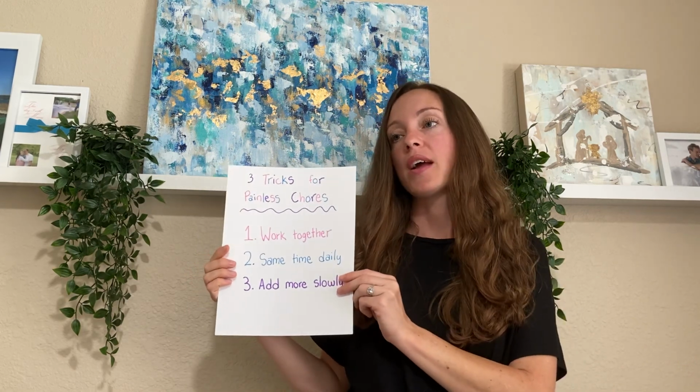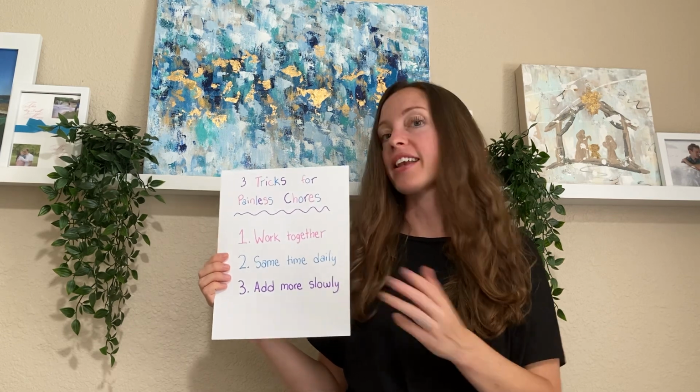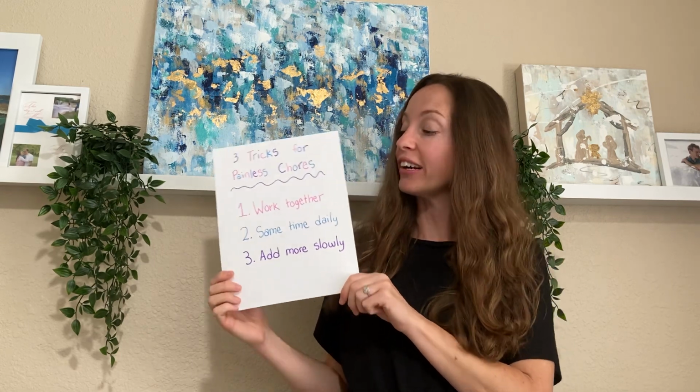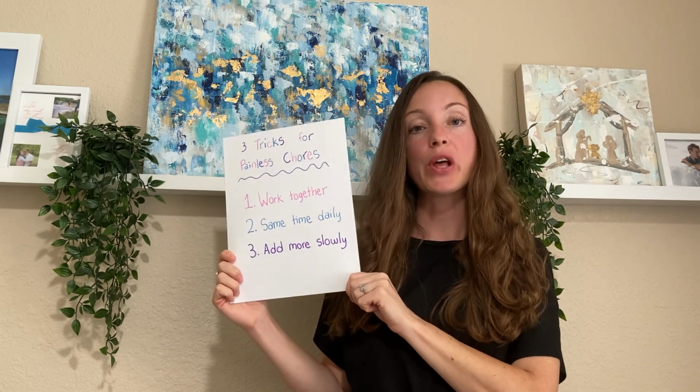I think that when kids know what to expect, everything feels a lot easier to them. So she expects it, she jumps up and she helps me with a willing heart. Number three is to add more slowly.